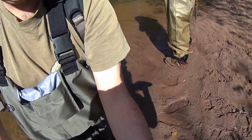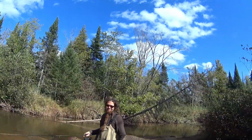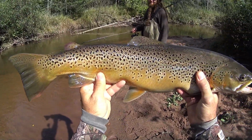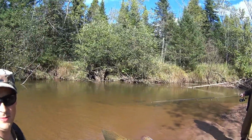So, folks, I was out of battery, but I just landed this gorgeous big lake run fish. Big lake run fish. Brown trout. Fantastic catch. Sasquatch in the background there. We've had a rough go of it. Yeah.